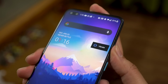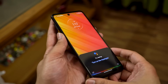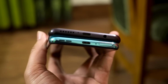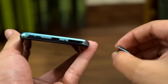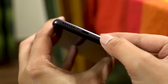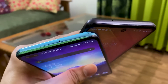The Nord also takes an extra point for the alert slider on its right. The Moto G, on the other hand, has a dedicated Google Assistant button on the left. The hybrid slots are found right above. At the bottom, both the phones have a single speaker, a primary microphone, and a USB Type-C port. The dual nano SIM slots are found here on the Nord. By the way, the Moto G also comes with a 3.5mm headphone jack that's not there on the OnePlus Nord. At last, both the phones have their earpiece and a secondary microphone up top.